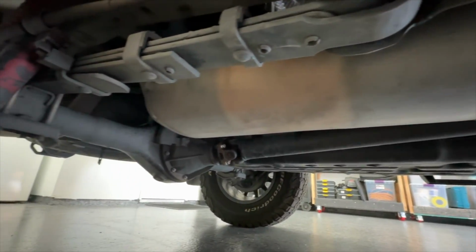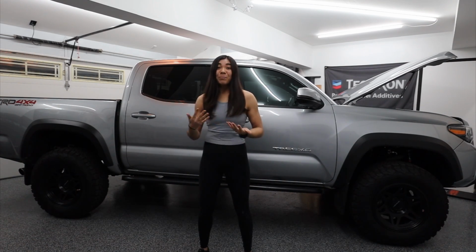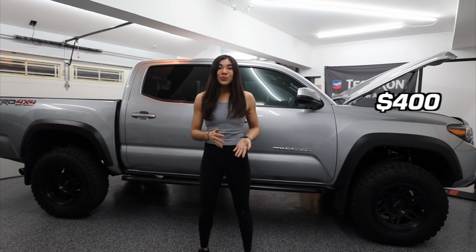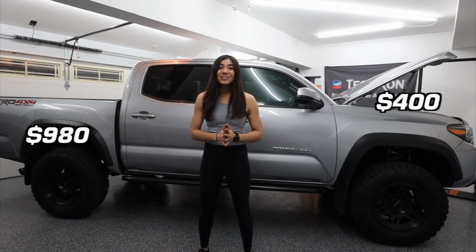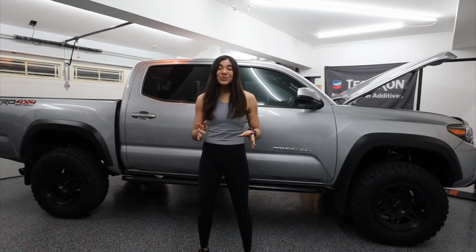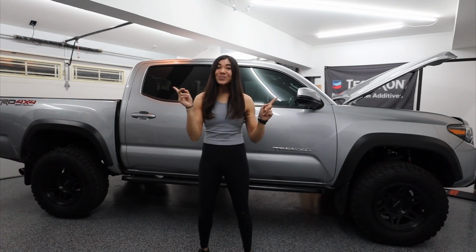So with all that being said, again, I don't specifically have any power or torque figures, but I do trust what Toyota puts out there about these two systems, so I would recommend them, especially pairing them together. The cold air intake system comes in at around $400, and with the TRD exhaust, you're looking at $980. Perhaps that isn't worth it for some people, but others will see a lot of value. If that is what you're looking for and that's what you're willing to pay, I do see a lot of merit to adding these two TRD systems or upgrading these two systems on your Tacoma.